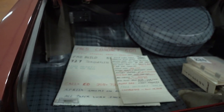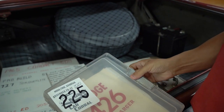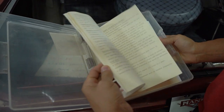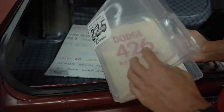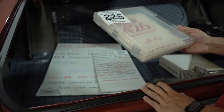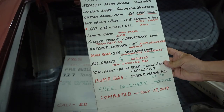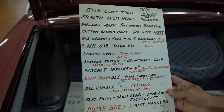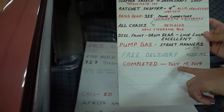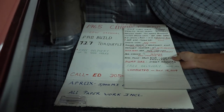Taking a look just at, you know, again, documentation. We will still photo this as well. Dyno sheet in there has different specifications of the 426 motor. The block itself is from May 29th, 1968 or 69. Not a numbers matching motor. Again, here's some of the specifications of the car. Runs on pump gas. Car was completed July 15th, 2019. So it is a current restoration. This will come with the vehicle.